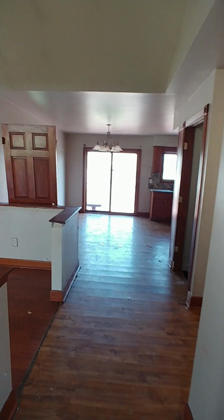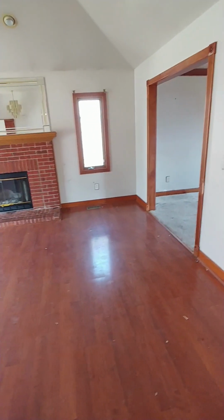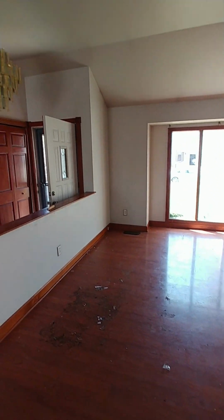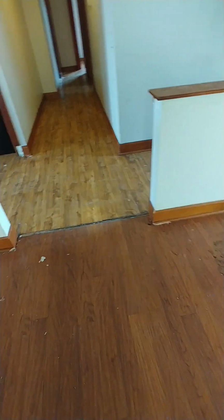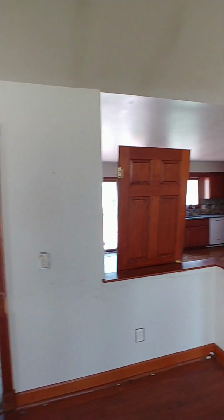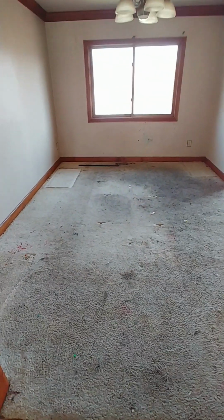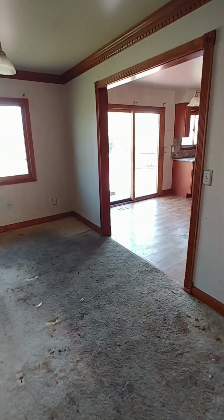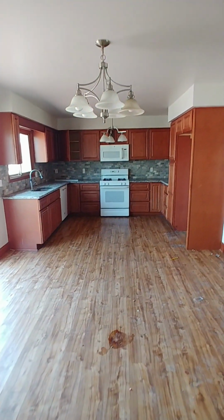So now we're inside. We just walked through the front door and I think you guys are going to be shocked. I'm not sure if you can tell the current condition, but it's been neglected so bad. Look at the floors. The tenants absolutely abused this place. Doors aren't even on the hinges. Trim has been ripped off. Look at this carpeting. People are actually living in this stuff. I don't know the situation of that, but as a landlord, do not let your properties get to this point.